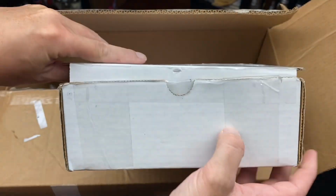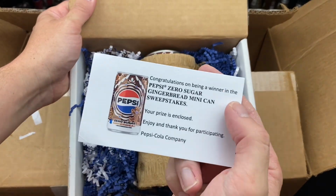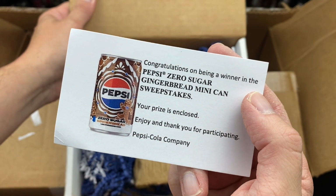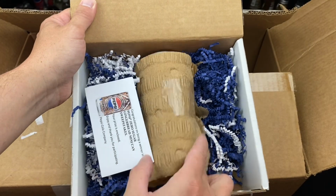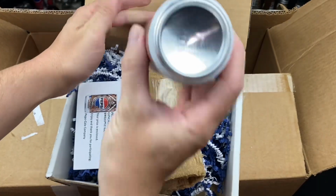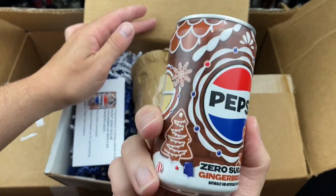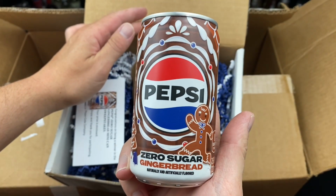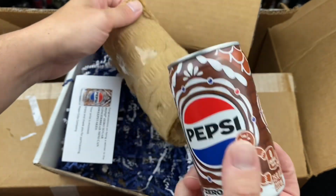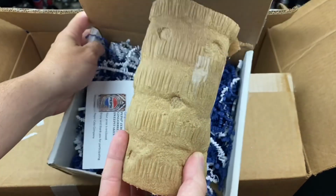And then what we got right here in this box is a limited edition Pepsi Zero Sugar gingerbread can. Now this was yet another sweepstakes winning prize can. And let's see the expiration date. Yeah, this came out during the holiday season of 2024. I want to say around November or something, or early December. These were shipped out. And they are fairly easy to find.